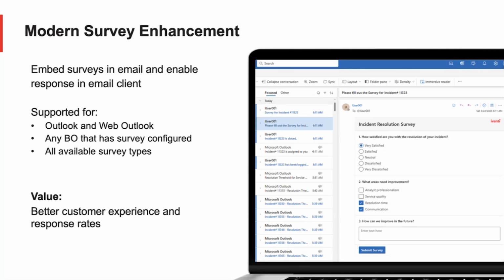Back then we introduced a more modern way to configure the surveys. We introduced new survey question types, smiley faces, 5-star system to be able to simplify the surveys and use modern concepts that are commonly used these days. But in this release, we also now allow users to answer the surveys within the email so that they don't have to click a link, launch somewhere, potentially log in, then fill out the survey, right? They can do it right away in their email.